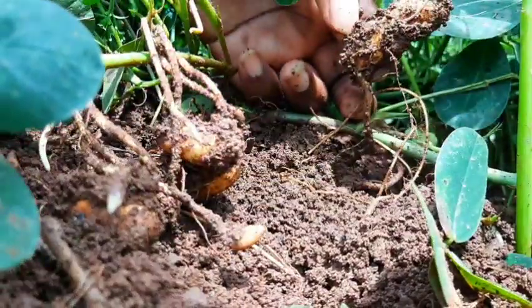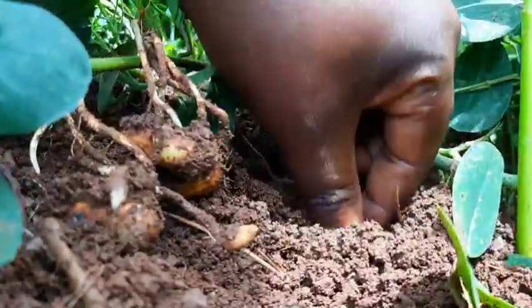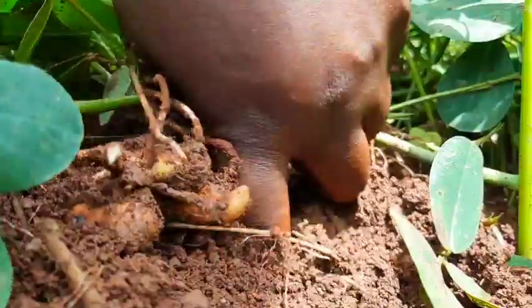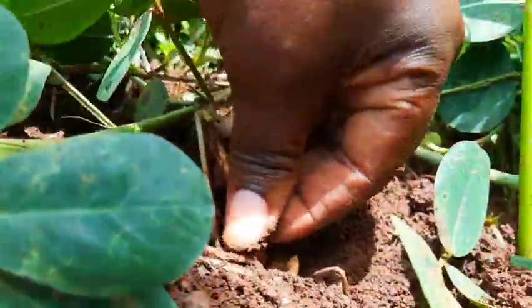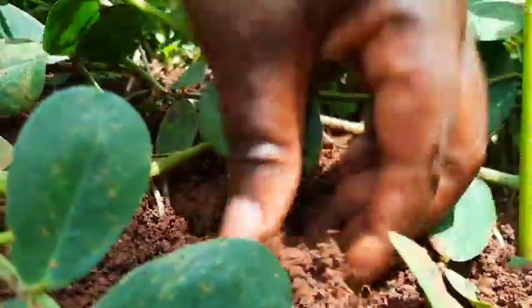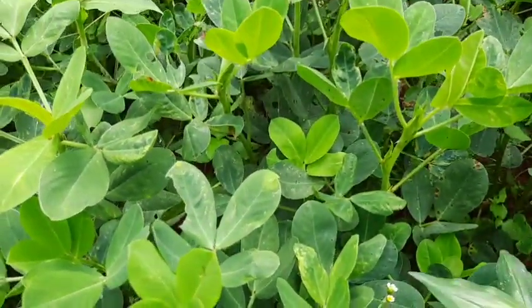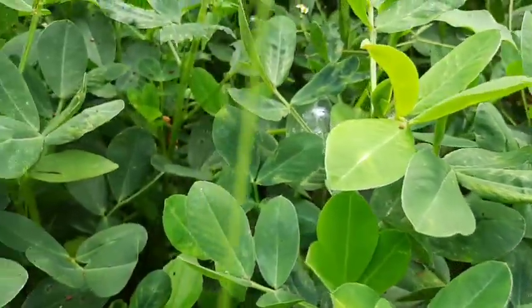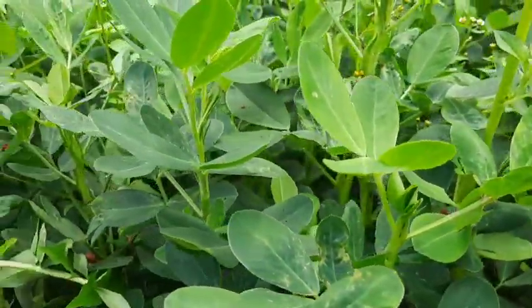I know many of you haven't seen groundnuts before they're removed off the pods. This is what they look like. So I'll just put them back and cover with the soil and give it time to mature. This is what the leaves look like, and they'll eventually be yellow.